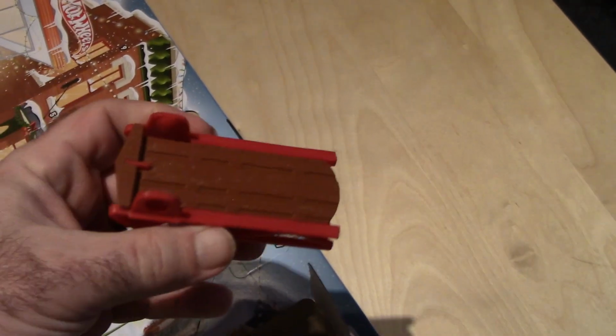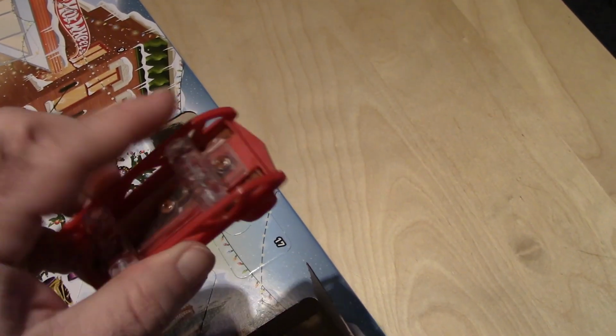Number 2. Where is number 2? These are all over the place. These are the ones Emerson likes where you've got to hunt for them. Okay, number 2. We got a sled with wheels. So that's what a sled with sled wheels means. Look at that.